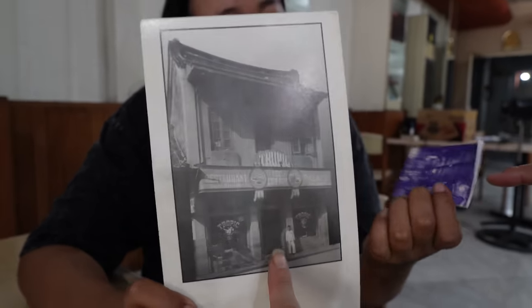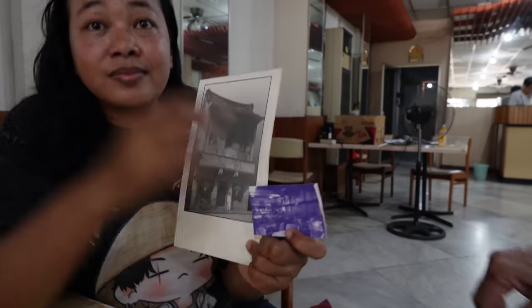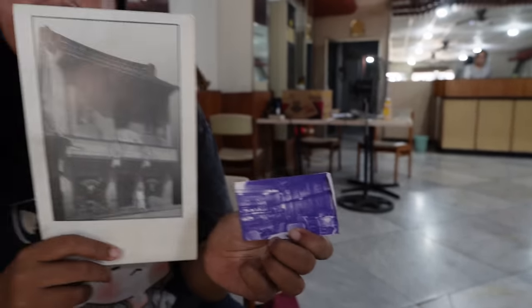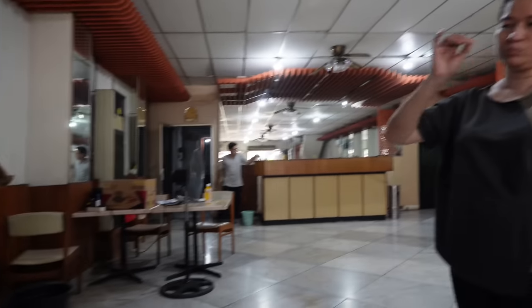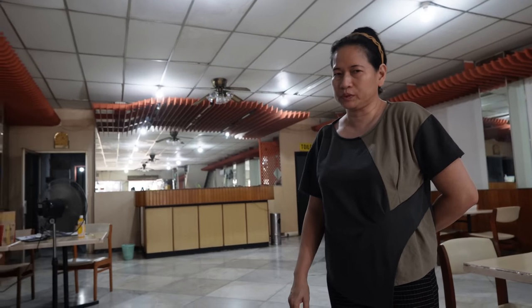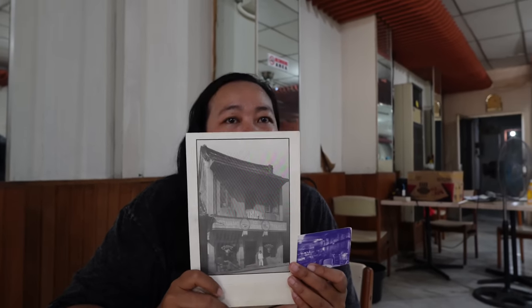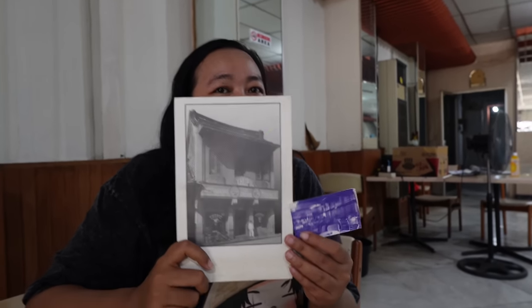Oh, that's Elvis. This is painted by hand here. The wall was used to be painted by hand. Wow. They use wallpaper now because they cannot repair it again. Yeah, it's very difficult probably to do. Wow, okay. Look at this.